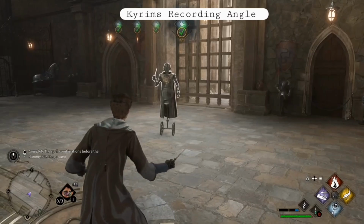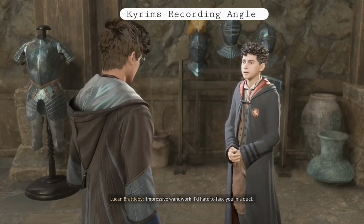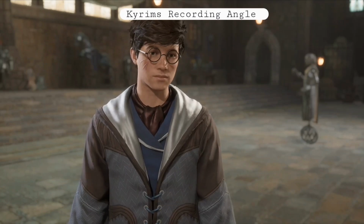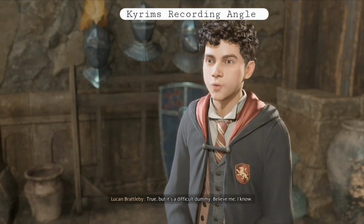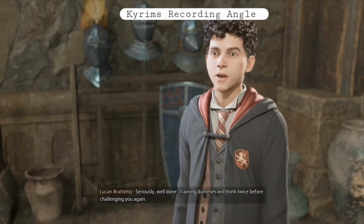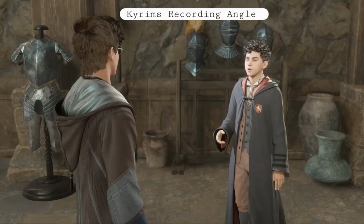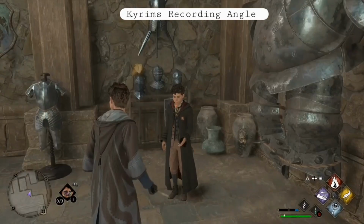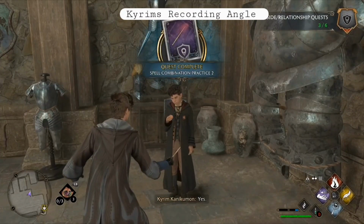Nicely done! Impressive wand work. I'd hate to face you in a duel. It was only a training dummy. True, but it's a difficult dummy. Believe me, I know. Seriously, well done. Training dummies haven't stopped training. Stay sharp, my friend. Yes.